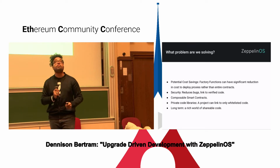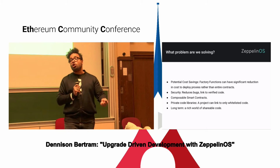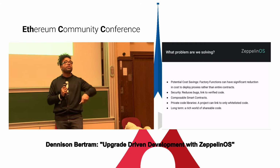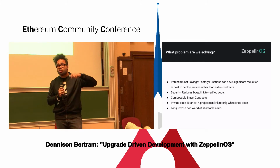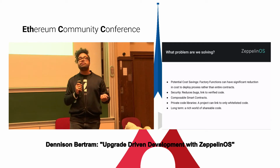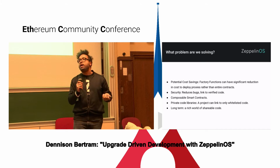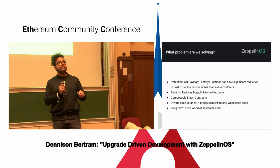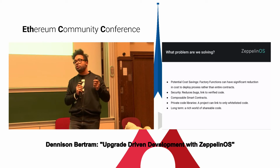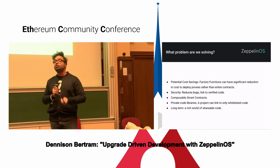So what problem are we solving here? Potential cost savings, right? If you have a contract that's doing factory functions or a factory contract factory where you are just deploying contracts over and over, that gets really expensive. If you're deploying 1 million instances of an ERC20, why are you paying to deploy an ERC20 every time? Our proxies are very lean, they're very cost effective, so if you just deploy the proxies, right, you have an enormous potential gas savings.